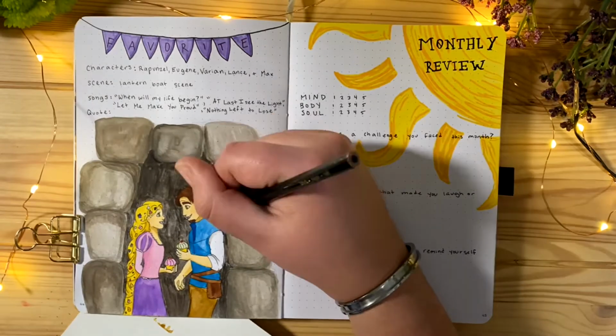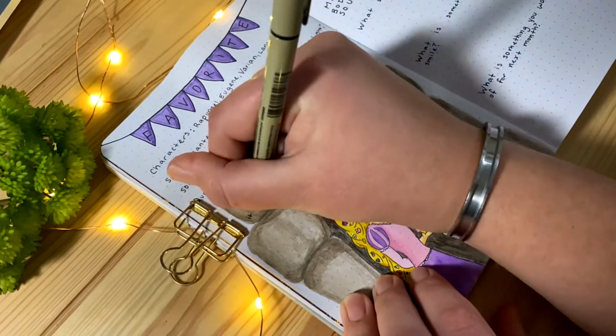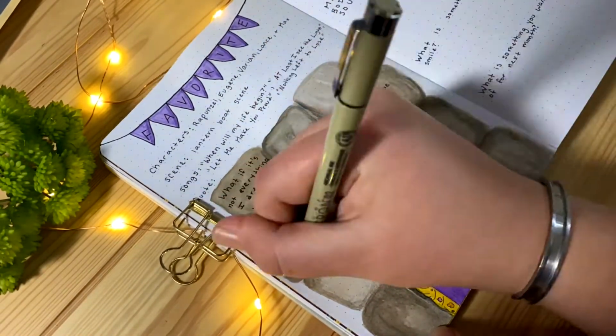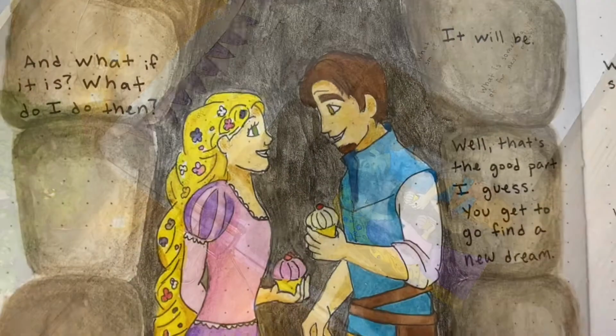My favorite quote from the movie is when Rapunzel asks, "What if it's not everything I dreamed it would be?" And Eugene says, "It will be." Then she says, "Well, what if it is? What do I do then?" And Eugene tells her, "Well, that's the good part, I guess. You get to go find a new dream."